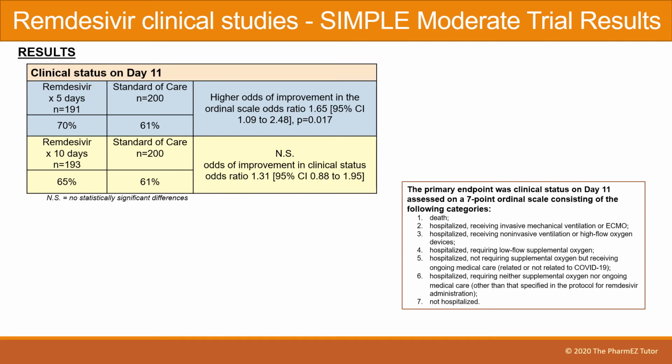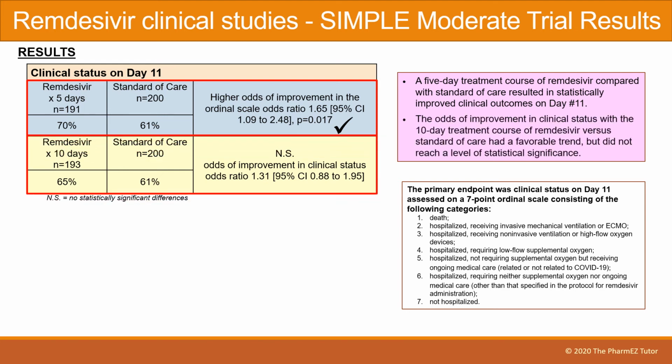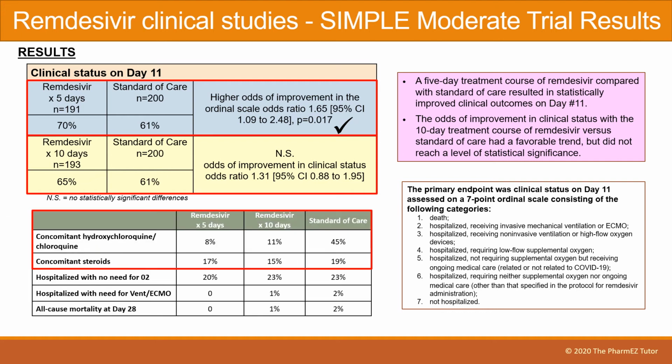The results of this study showed that a 5-day treatment course of remdesivir compared with standard of care resulted in a statistically improved clinical outcome on day 11. However, the odds of improvement in clinical status with a 10-day treatment of remdesivir compared to standard of care had a favorable trend but did not reach a level of statistical significance.